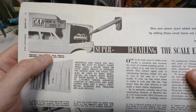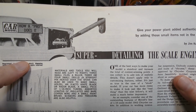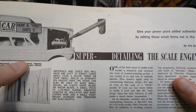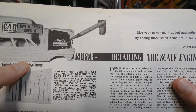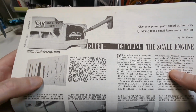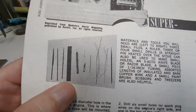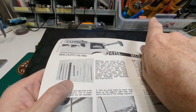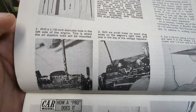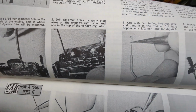Give your power plant added authenticity by adding those small items not in the kit, by Jim Keeler. Whoa, well, detailing an engine, eh? Look at all the different types of wires and drill bits and stuff he has. I've got all of those sitting in my little box right there. Look at that. 1/16 drill bit. Oh my gosh.